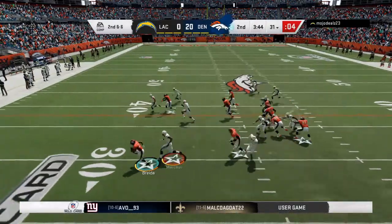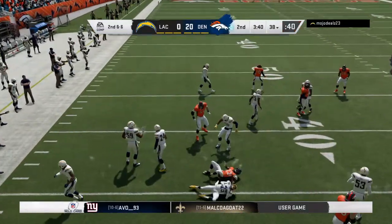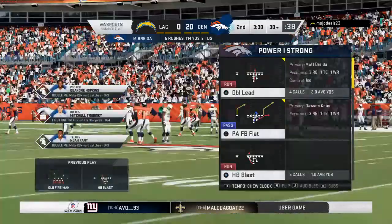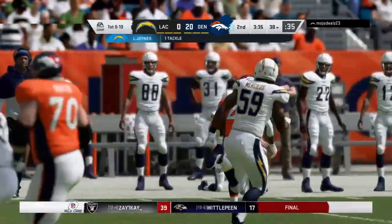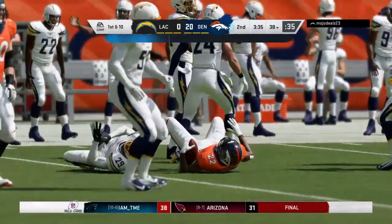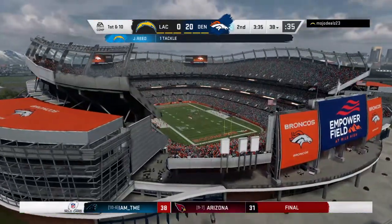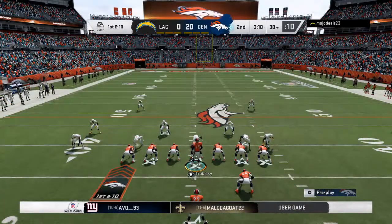On 2nd down, a run with Breida. And he'll be brought down shy of the 40 at the 38-yard line. 7 yards there and a first down. That's a good, nice, crisp run for a first down. I wonder if the defense might have been loosened up a little bit, maybe anticipating a pass instead of the run that they got. So here's a 1st and 10 at the 38.